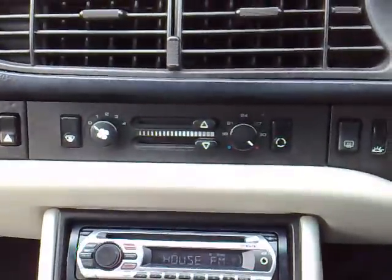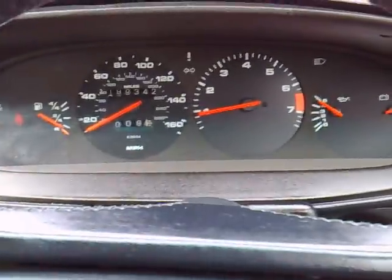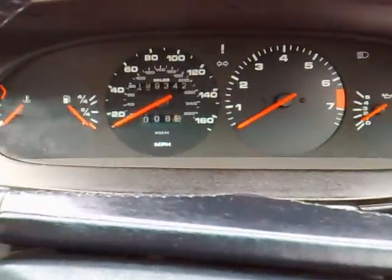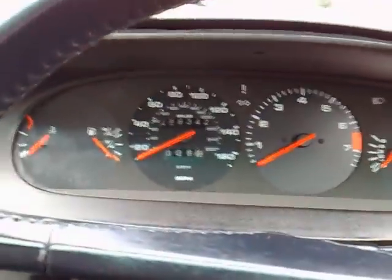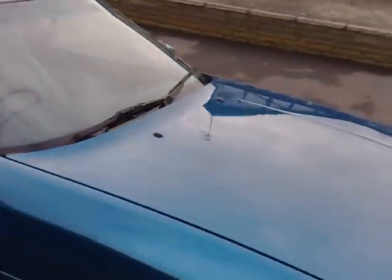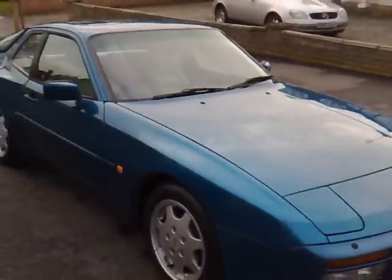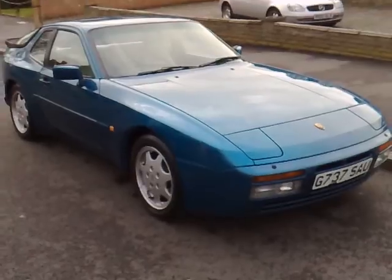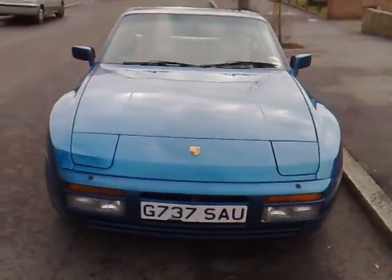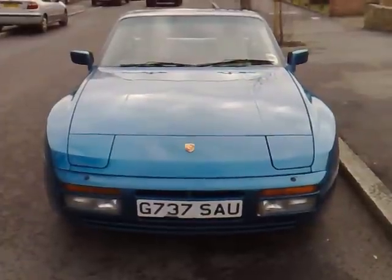The vehicle really is an absolute pleasure to drive, starting on the button without fail each and every time. The car is then just looking for someone to take over ownership, and we of course envisage a huge amount of interest in such a late plate Porsche 944 with its huge history file presented in this awesome shade of Porsche blue.